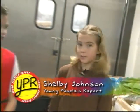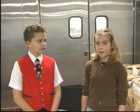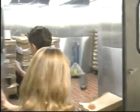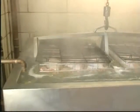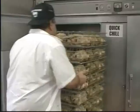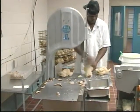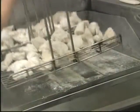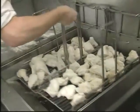We asked Woody to show us around, and our tour started with chicken processing. This is the cooler where we store the chicken after it comes in. We get about 8,000 chicken delivered each week. We start by boiling them until they're cooked through. After that, we quick chill them and then cut them into 10 pieces with a saw. A machine is used to coat and bread them. The chicken goes back into the cooler, and just before it's served, it's deep fried to make it hot and crispy.